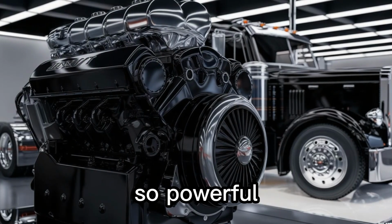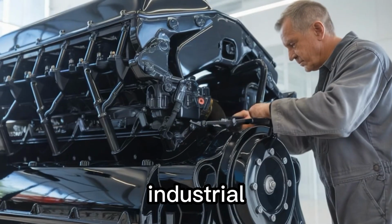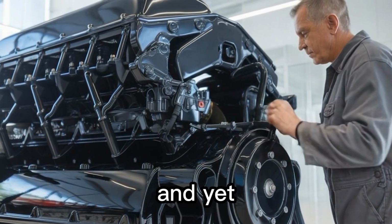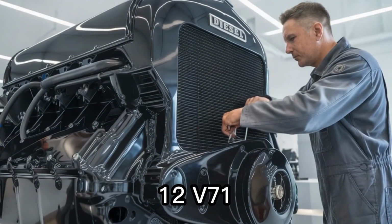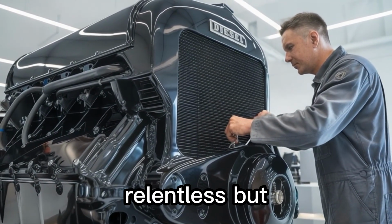Imagine an engine so powerful, so robust, it became the heartbeat of countless industrial machines, ships, and trucks across America. And yet, it's a silent giant many have never heard of. Welcome to the world of the Detroit 12 V71, an engine that's as legendary as it is relentless.